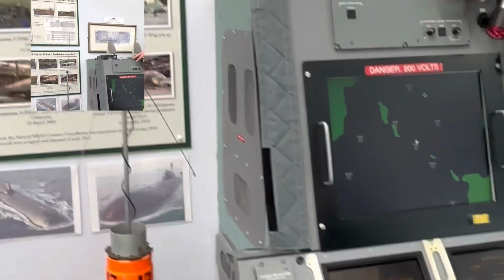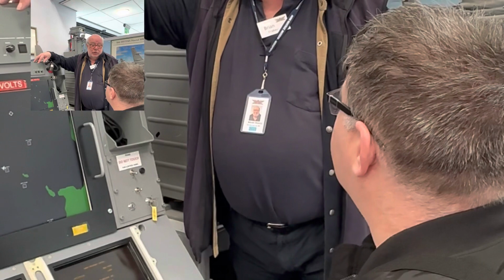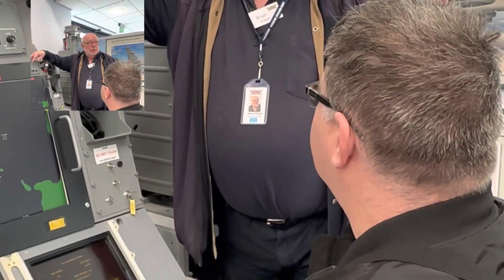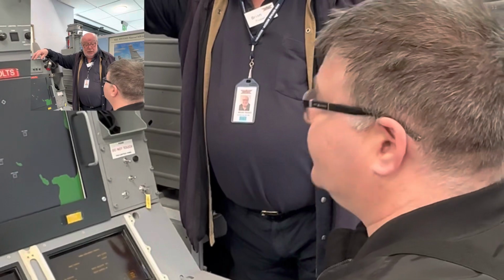All this area where the houses are used to be an airfield. So I thought, well, we don't need Woodford anymore. We've got Toulouse, we've got Bristol, we've got Warton, where they make the fighter aircraft. So they didn't need this place anymore, so they closed it down.